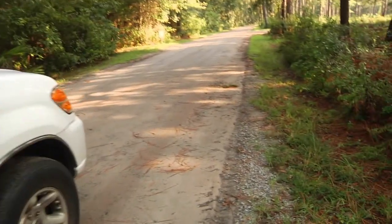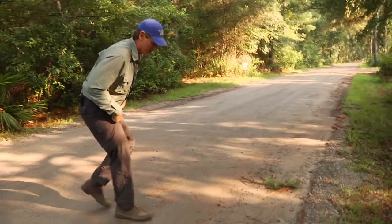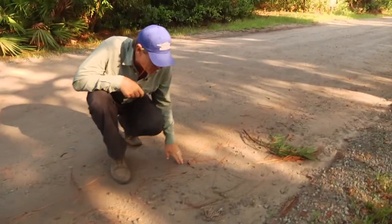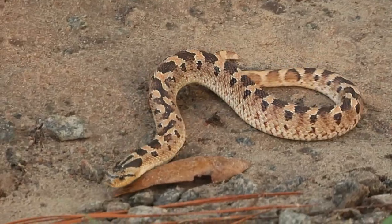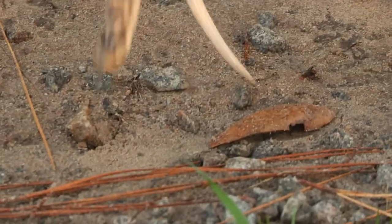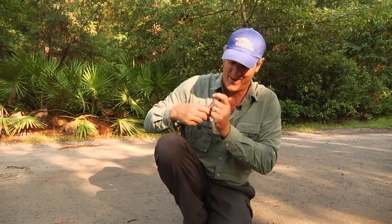Right on the edge of the road, right here, coiled up, is a real treat. This is a southern hognose snake. So not the eastern hognose snake, not the common one. I'm gonna pick this guy up. He's making a wonderful hissing noise. Just a great noise. And so also spreading its head a little bit.